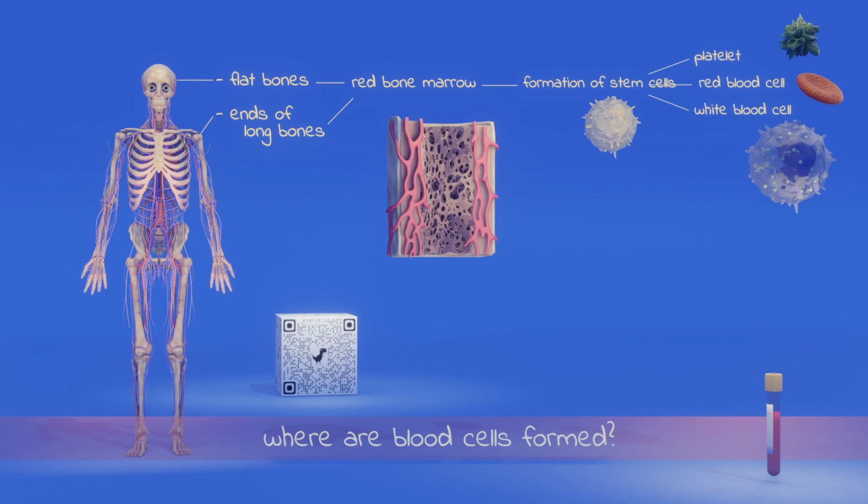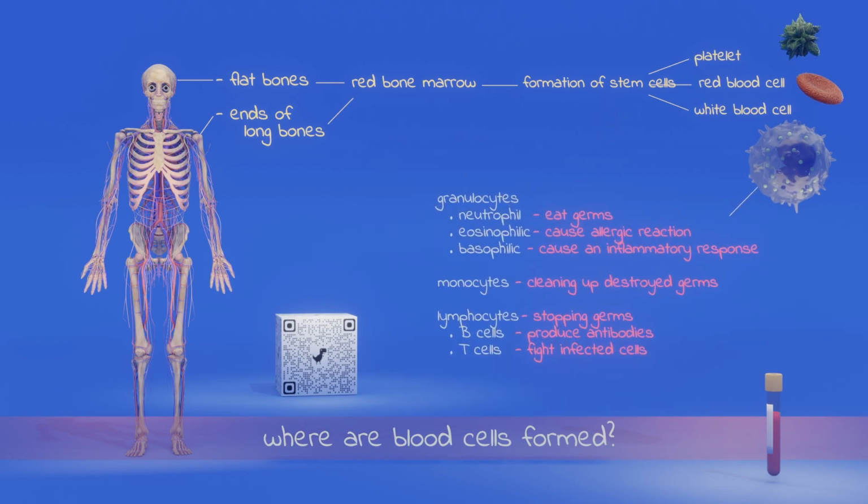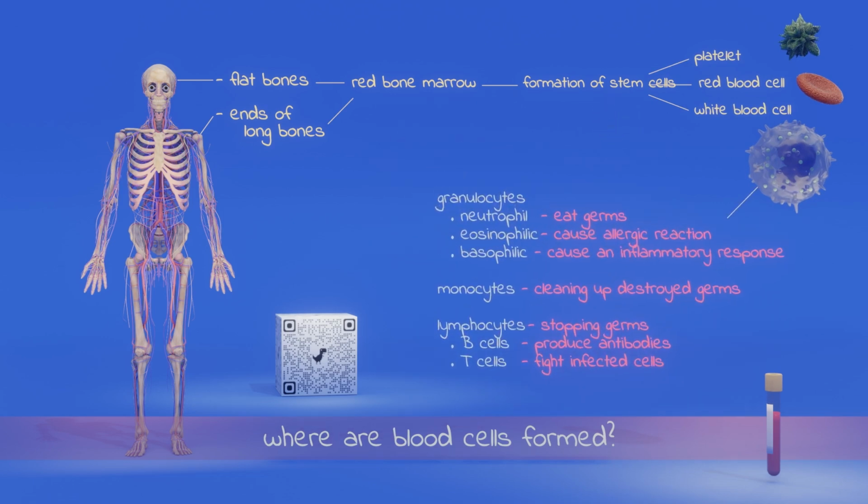For example, if you have inflammation somewhere in your body, you will get more white blood cells. All blood cells have their own task, which work together to protect the body, but most stem cells become red blood cells. Trillions of red blood cells flow through the blood vessels.